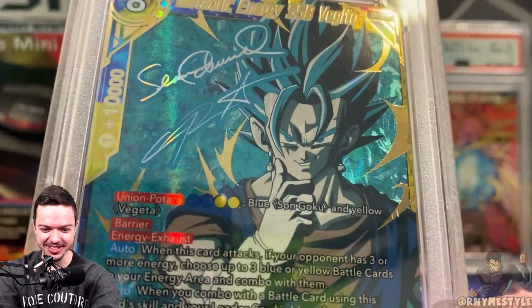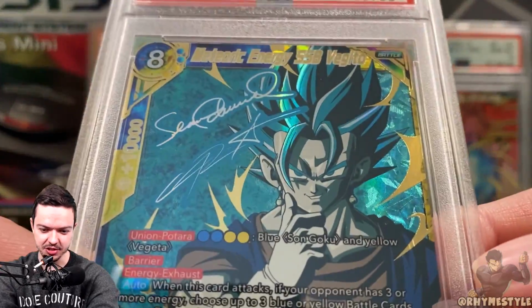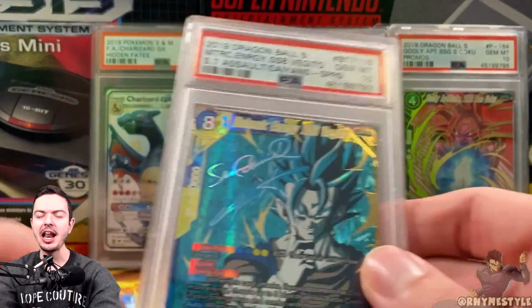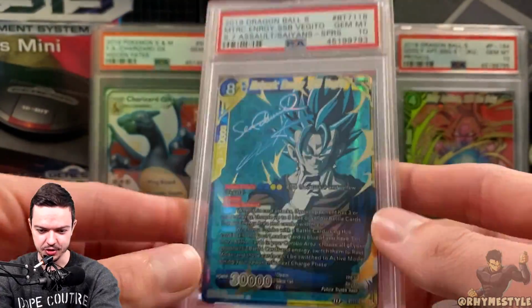Justin! It did come back as a 10. Look at that. What I love about this is they got both Sean Schemmel and Sabbath signatures on it. I like the idea of offering the signature of the voice actors on these cards. This is not signed, it's part of the actual card. This is how they release the design on the card. I think it's super badass.